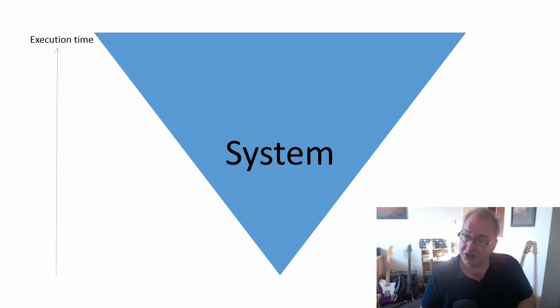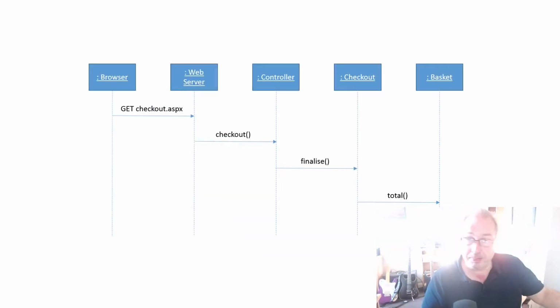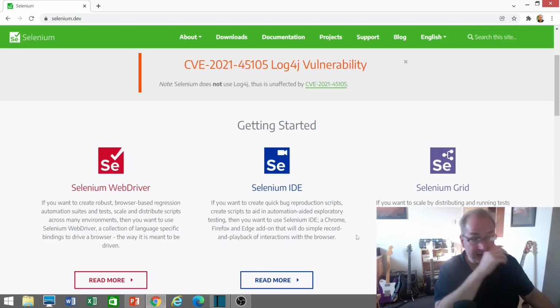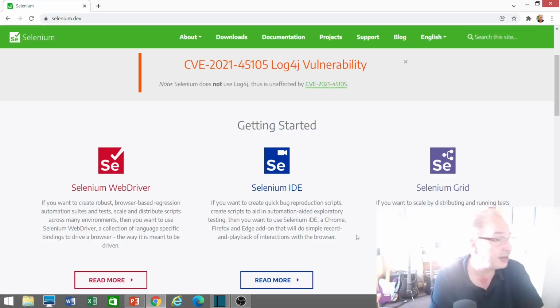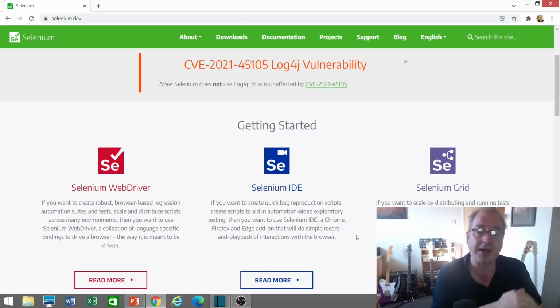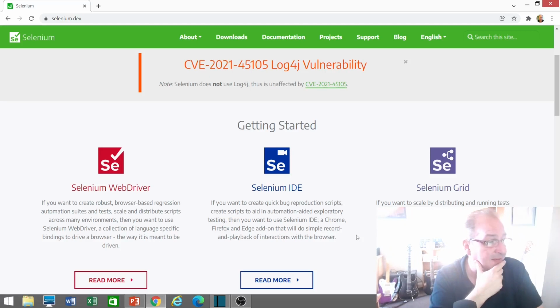So just to be clear, we're going to take a look now at a very popular tool for automating browser-based tests called Selenium. Now, Selenium was developed by the folks from ThoughtWorks, as are many useful and wonderful tools. It has an illustrious history. It's very popular for automating tests that drive an application through the browser. It has other uses as well, as they make very clear on their homepage there.